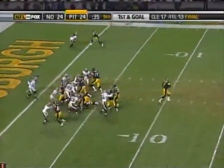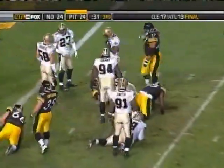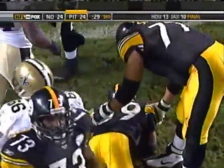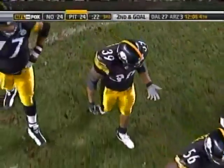First and goal. How about Parker again? Down near the 2. He almost bounced that one out after contact off to his right side. Had he been able to keep his feet, he might have been able to score.